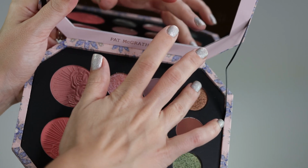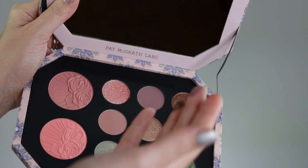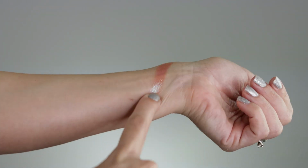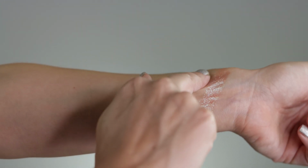Ooh. So I'm gonna swatch the first row. You know what? The matte eyeshadow feels a little bit drier, I think, than usual. Her mattes are usually creamier, if I'm right. But anyways, here is Opalescent Moonstone. Ooh, this one is beautiful. It shifts really nicely. Then we have Dawn Divinity.